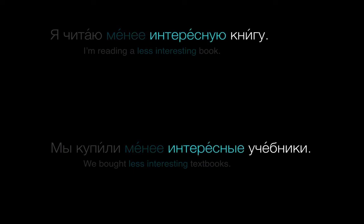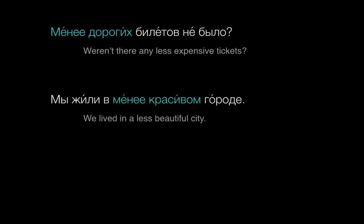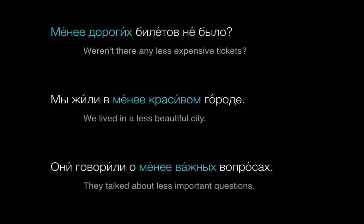Менее дорогих билетов не было. Мы жили в менее красивом городе. Они говорили о менее важных вопросах.